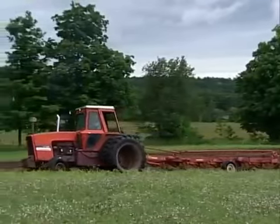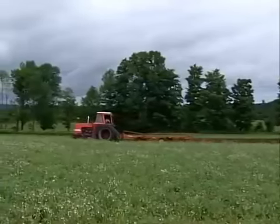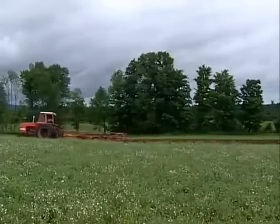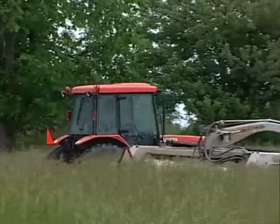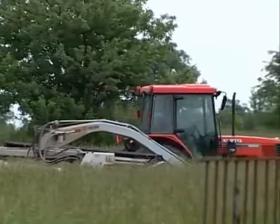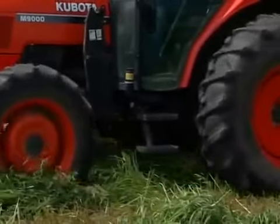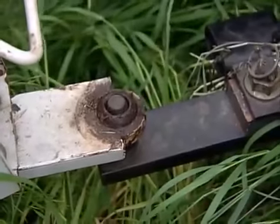But there are still plenty of other jobs to be done on the farm. Over in the next field, my friend Kubota is cutting the hay. He's a real hard worker. Hello, everybody. I do a lot of jobs around the farm, but right now, I'm gonna cut the hay. I have to attach a special machine called a haybine.